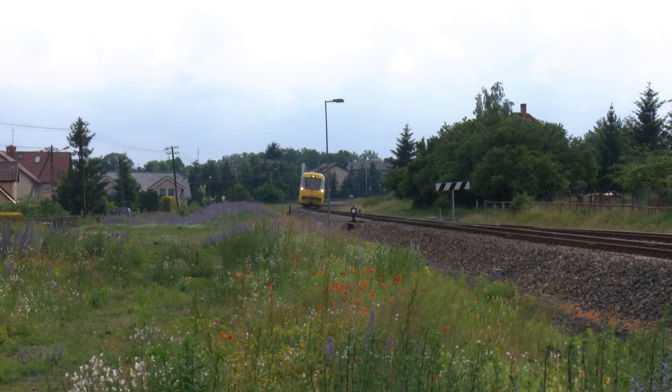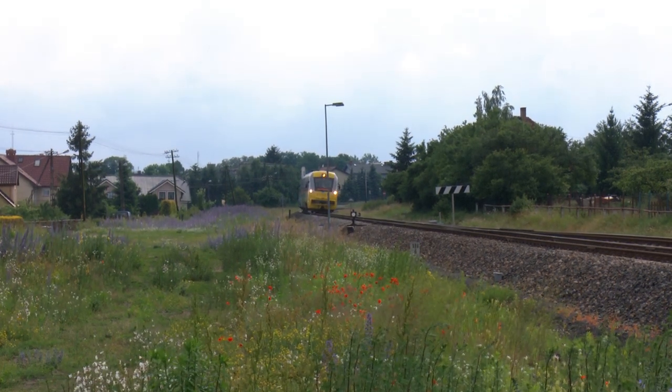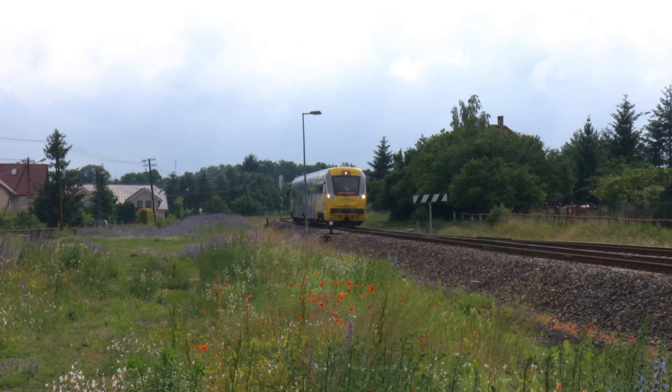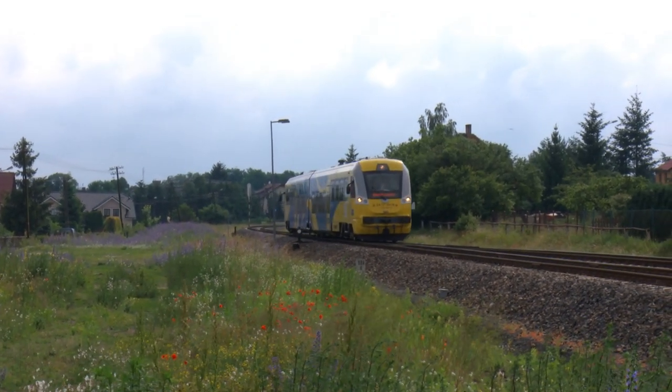as can be seen here, with this view of unit number SA137001 arriving at Żukowo Wschodnie with a service from Kościerzyna on the 17th of June 2016. The train is operated by PKP.